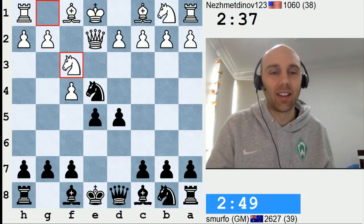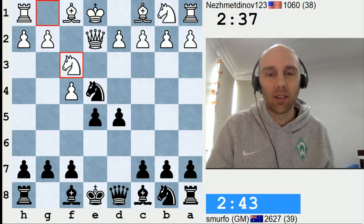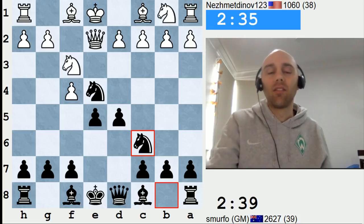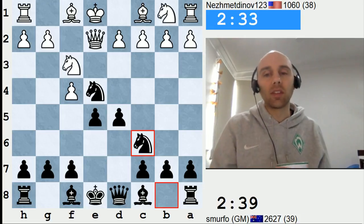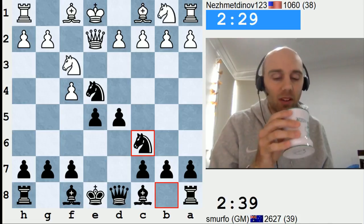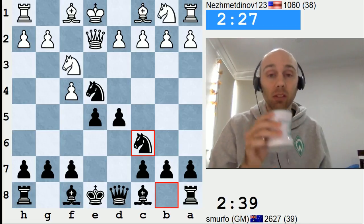So it's hard to justify this. Oh, what am I going to do now? Kind of tempted to sack, but I will try to refrain and play knight c6. You know, the position after three moves against Nezmetanov is always interesting, which I really admire. It's a great sort of chess. I wish more strong players played like that.